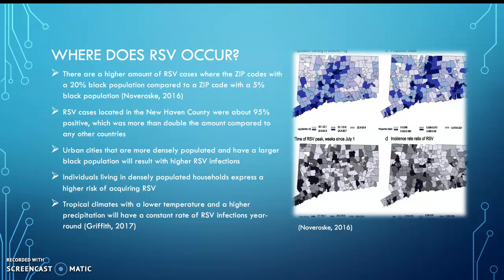Where does RSV occur? RSV occurs in 20% of the Black population compared to a zip code with a 5% Black population. RSV cases are located in a county known as New Haven, where about 95% of them are positive compared to other counties. Cities that are more densely populated, known as urban cities, compared to rural areas, will have higher cases and rates of infection for RSV. Tropical climates with lower temperatures and higher precipitation will have a constant rate of RSV infections per year.